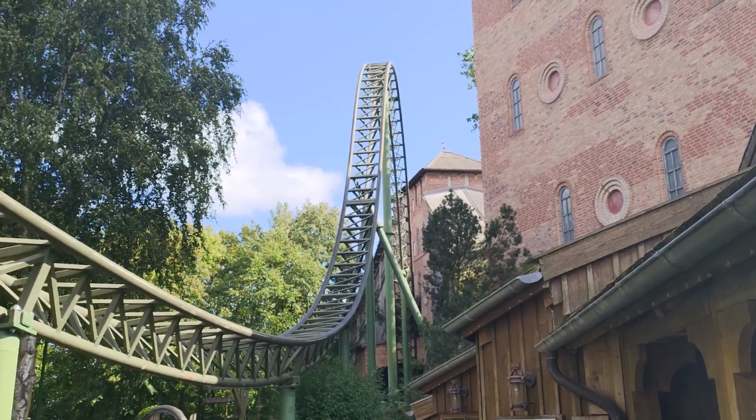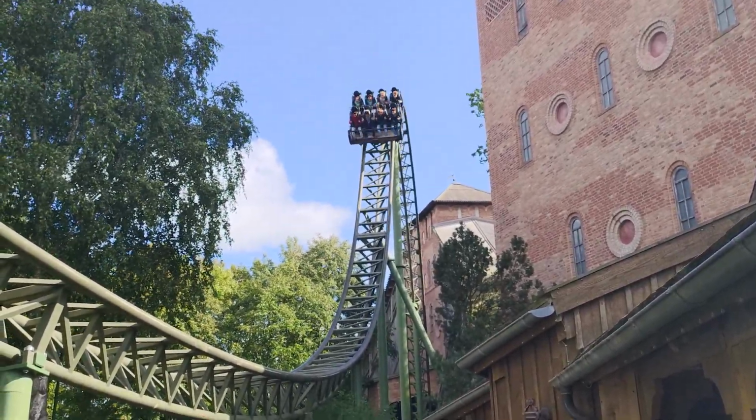Novgorod definitely has a bit of a kick to it. That launch is pretty intense. It's awesome. The rest of the layout has some quite fun airtime in it as well, and the dark ride section all adds up to a fantastic coaster. I'd still say though that Karnan is hands down the best coaster they've got here.